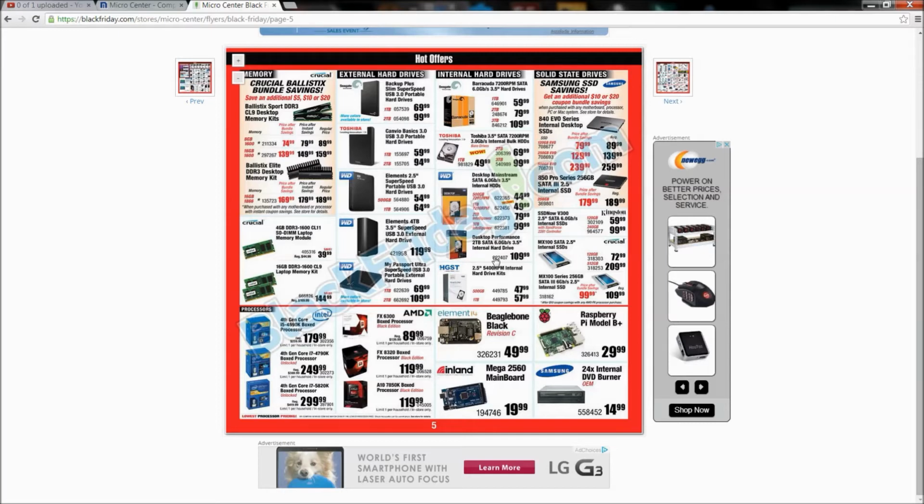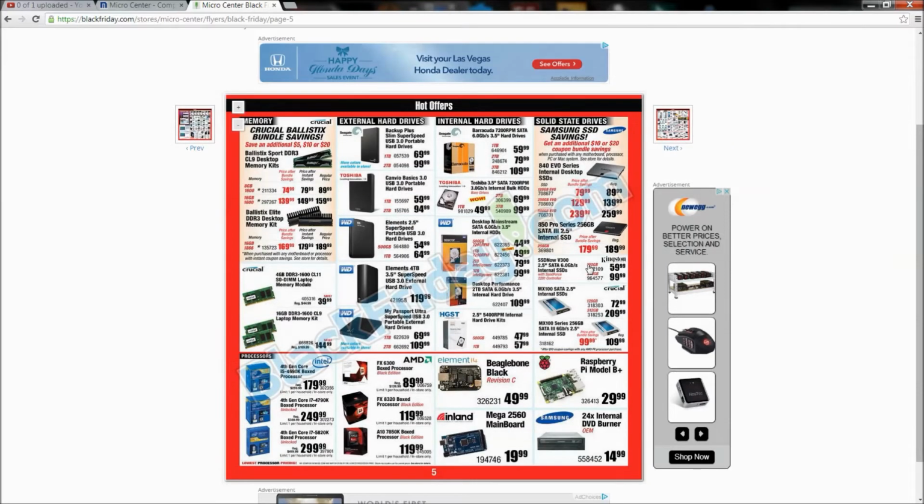But then we have right here a 2 terabyte SATA 6 gigabit per second hard drive as well for $109. I'm definitely probably going to be looking to pick up another hard drive this Black Friday because of how cheap they are. We do have 128 gigabyte SSD for about $72.99. We have 120 for $59.99, just depending. Intel's SSD right here is $59.99, which is not a bad deal. It really just depends on who you want to get it from.